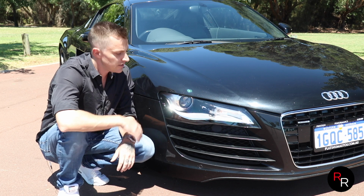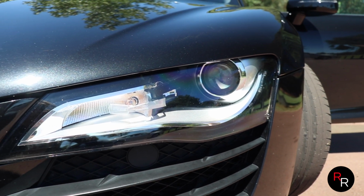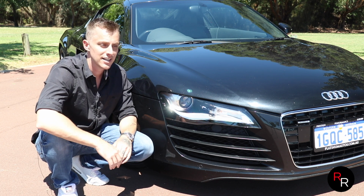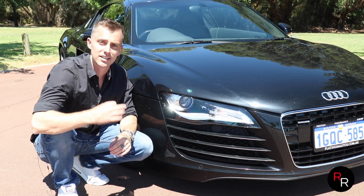Just bringing you to the front end here, the R8 was really revolutionary when it came to the front headlights here. The styling of this car was just unheard of when it first came out, and the R8 was the world's first production car to offer full LED headlights. And these daytime running lights were so distinctive back then, and nowadays just about every automaker does this.